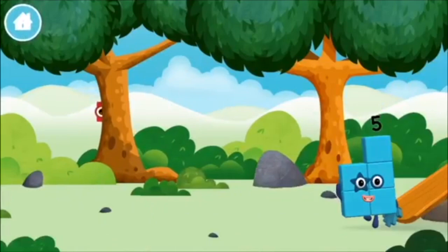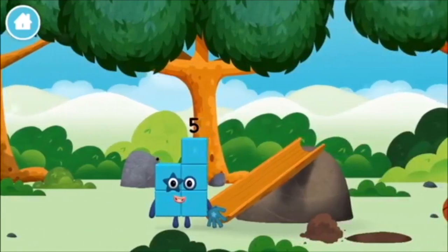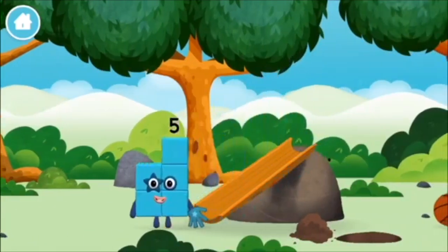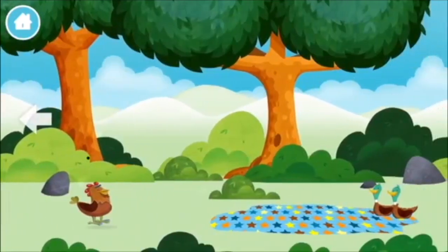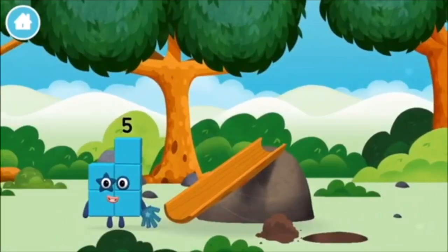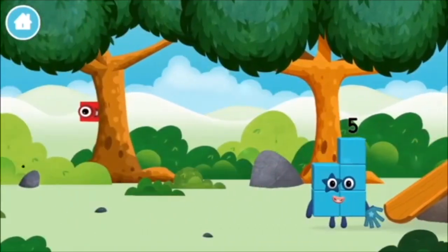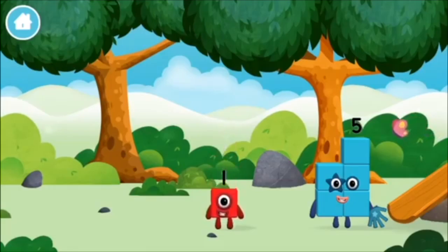Play. Where are all of the number blocks? Can you find them? A basketball. A chicken. One mole digging a hole. The number block was hiding behind a tree.